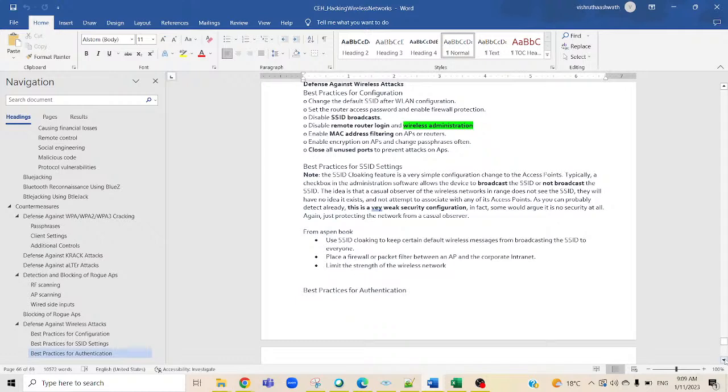Best practices for SSID settings. The SSID cloaking feature is a very simple configuration change to the access points. Typically, a checkbox in the administration software allows the device to broadcast the SSID or not. The idea is that a casual observer of the wireless networks in range does not see the SSID. They will have no idea it exists and not attempt to associate with any of its access points. As you can probably detect already, this is a very weak security configuration. In fact, some would argue it is no security at all, just protecting the network from a casual observer.